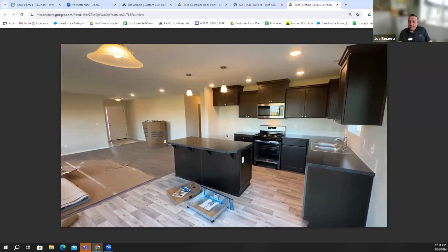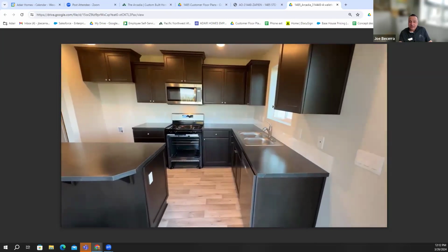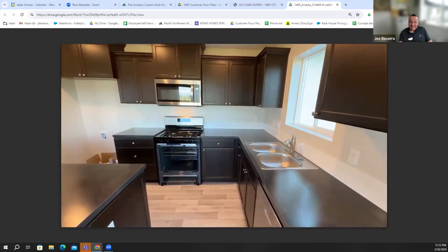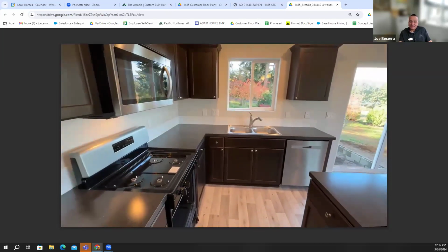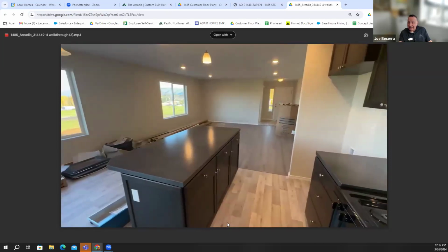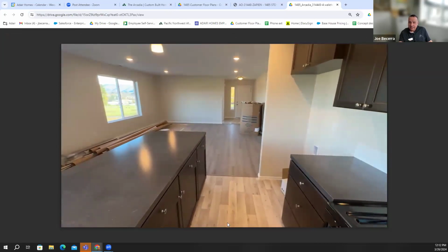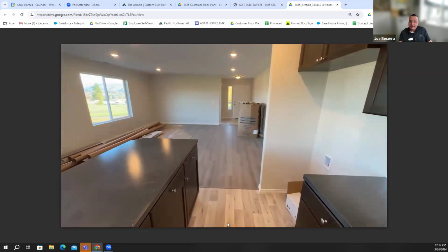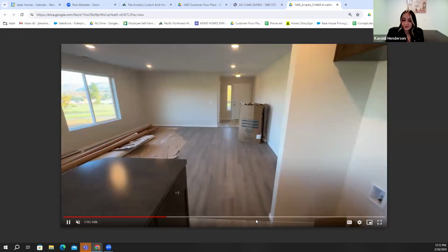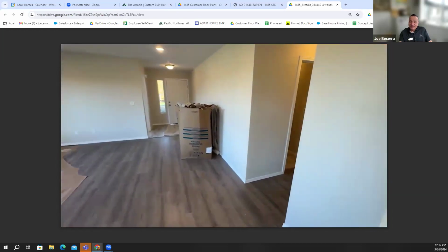As we go through there, you're looking at some of the standard appliance packages. I really think she did a great job of choosing her colors. I think that kitchen looks great. Again, those are standard, except she did upgrade to a gas oven. Standard is going to be electric, but you can definitely change that. And you said those cabinets are standard, she didn't upgrade? Those cabinets were also standard, which was really awesome. Cool. Yeah.